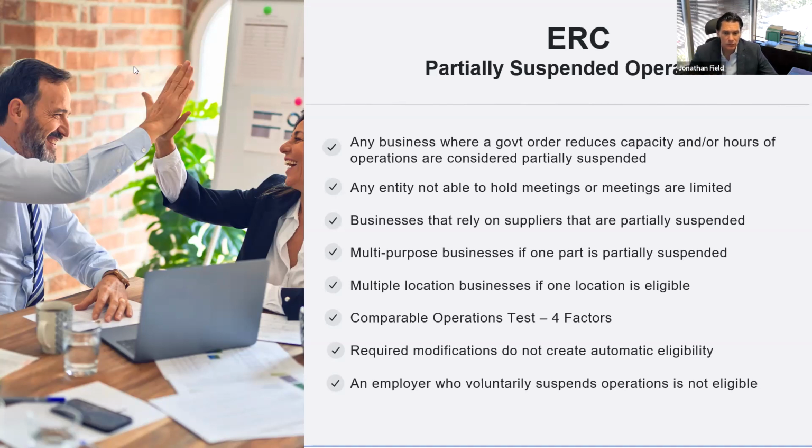I'll be happy to answer more questions on this specific topic, but like I said, it is really an evaluation on a case-by-case basis. There are categories of businesses that are much easier to qualify. I've mentioned a couple of them just previously, but each business is worth looking at directly.